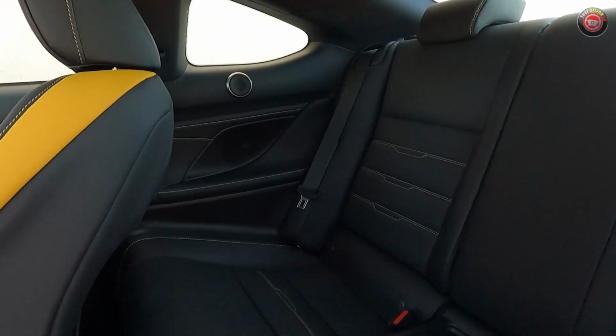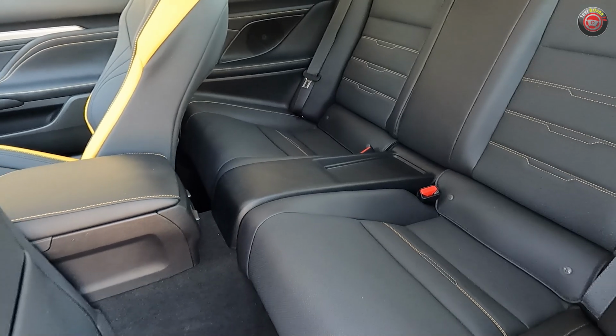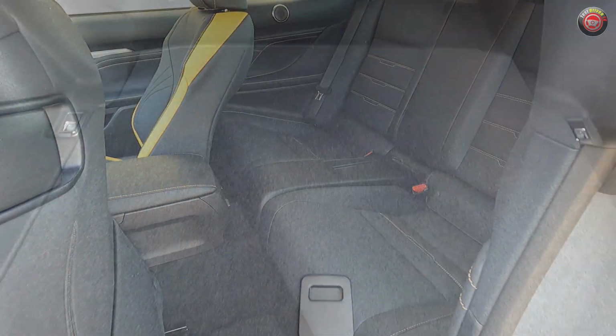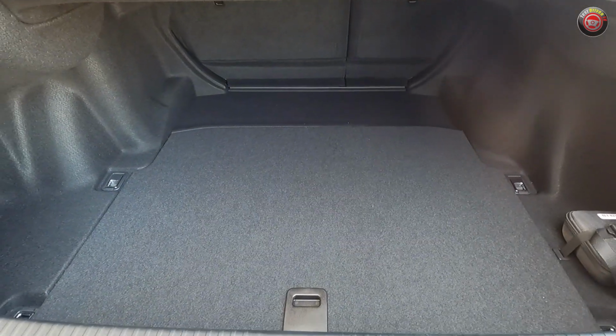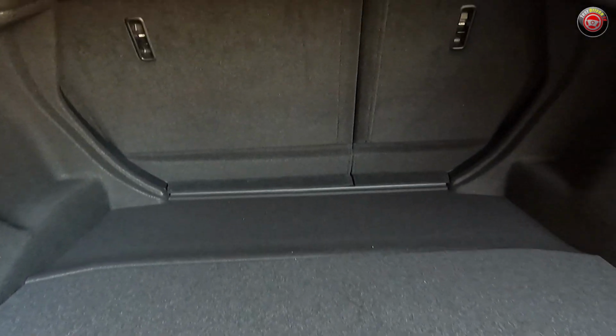I mean, you can put adults back there, but the front seats have to be moved forward to make room for that. Now, the trunk, pretty good size for a sport coupe. And looking around in there, you can see that those back seats can fold down in a 60-40 split to allow longer things to come through.